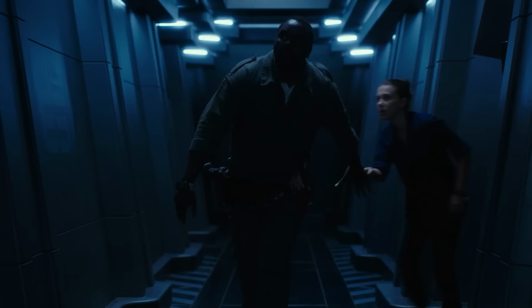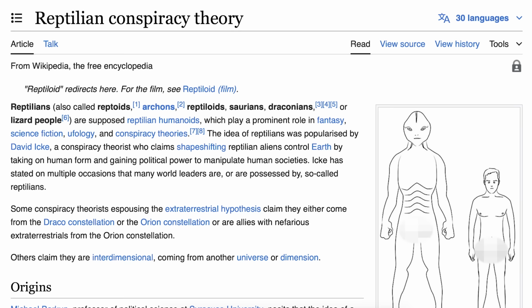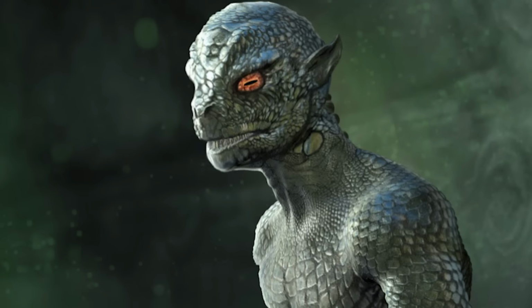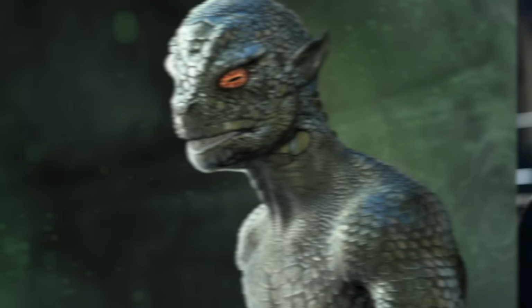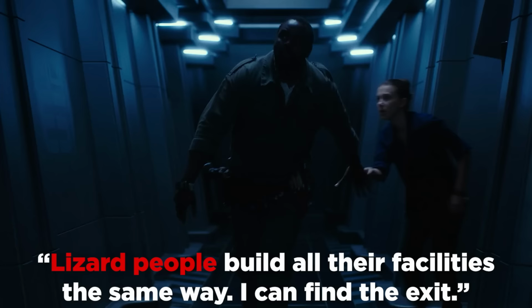Back with the Scooby-Doo gang, Bernie says, "Lizard people built all the facilities the same way. I can find it." There is an actual conspiracy theory about humanoid reptiles that can take the shape of humans and secretly control the world by taking the place of the world leaders. And given who Bernie is, he's probably a lizard people thinker, because he's a conspiracy theorist. But I guess he could be referencing the fact that Apex studies Godzilla, who is lizard-like, and the facility's layout might be very similar to the one that he worked at.